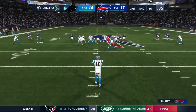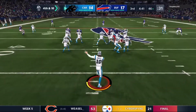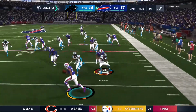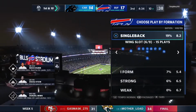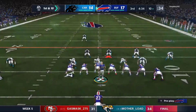Here's the Panthers punter now as he'll kick it away for the second time. This will be taken at the 10. A 41-yard punt there with no return. And the Bills will be backed up to start the drive. They'll have it 1st and 10.